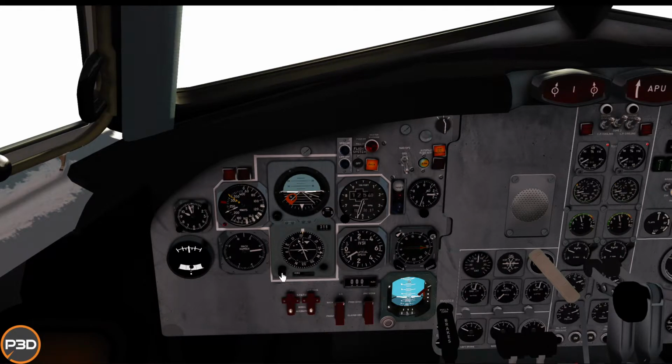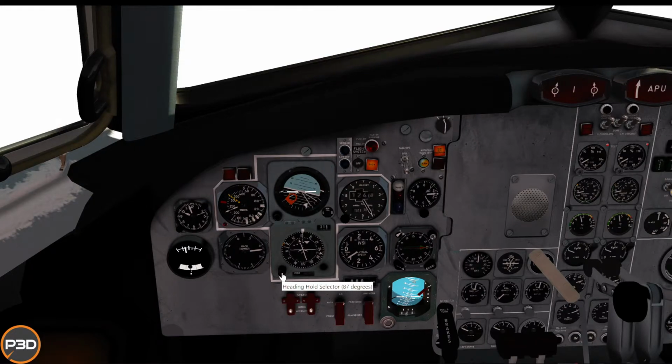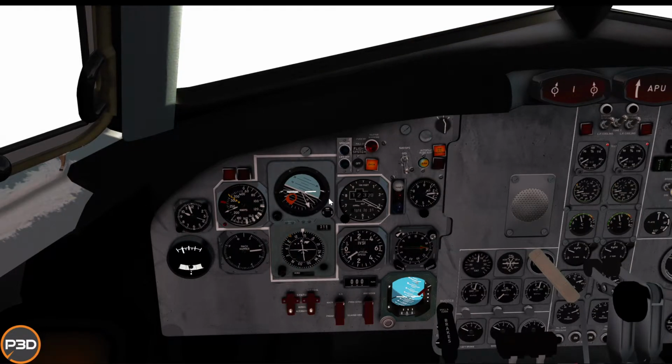HT2511. Clear direct to Bravo Uniform Sierra Echo Sierra intersection. Turn left heading 105. Bravo Uniform Sierra Echo Sierra intersection. Turn left to heading 105. Shuttle 2511. 105.